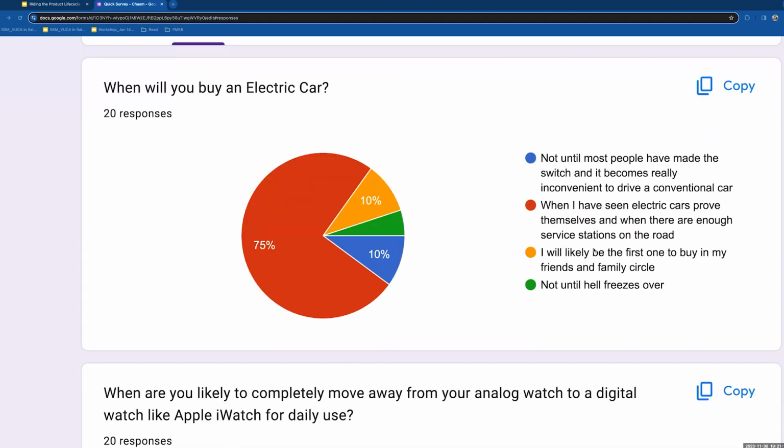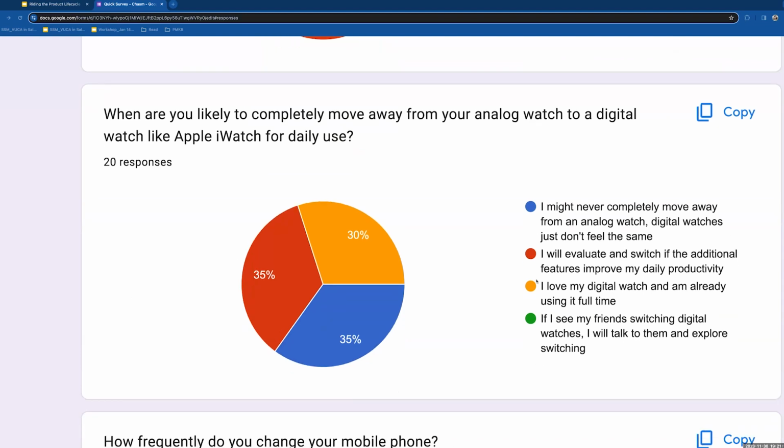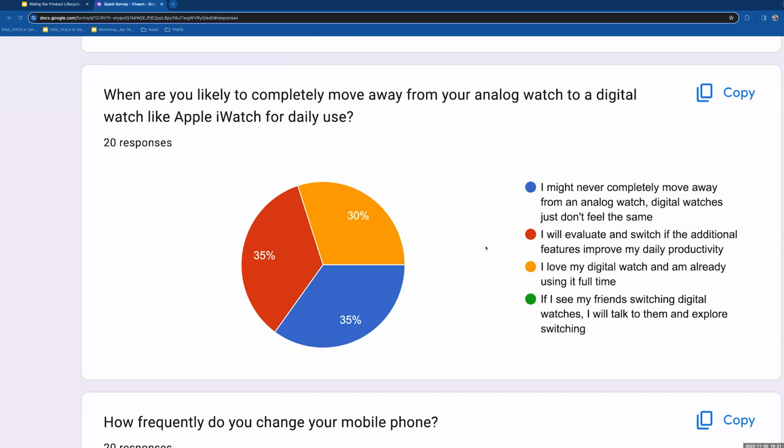Let's look at the second question. You will find that the answers are very similar and can similarly be categorized. Look at when you are likely to completely move away from your analog watch to a digital watch like the Apple iWatch for daily use. Daily use of a digital watch. Let's look at the answers.